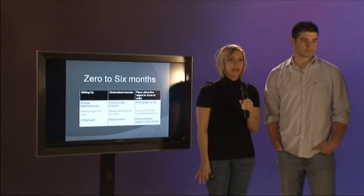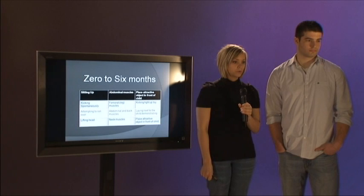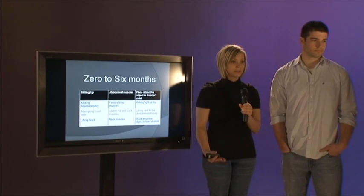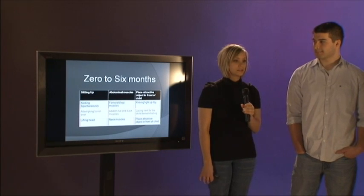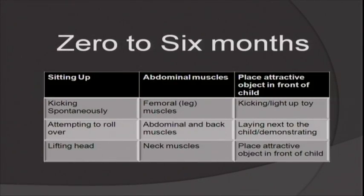Another gross motor skill would be attempting to roll over. At this point, your child will be using abdominal and back muscles mainly, as well as arm muscles, that would be the biceps and triceps brachii, in order to roll over. Another activity to encourage this gross motor skill would be laying next to the child, demonstrating how to roll over, and encouraging them to roll over.